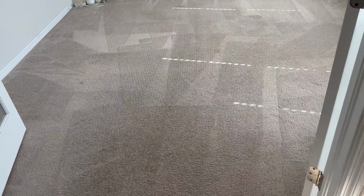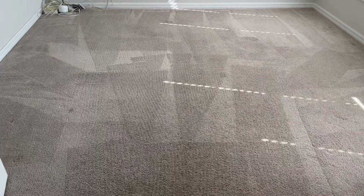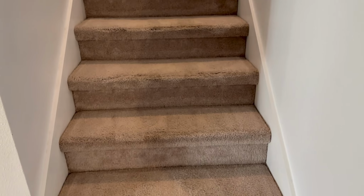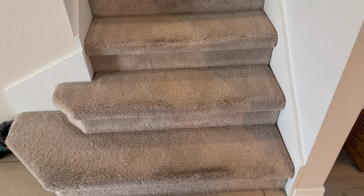All right, and that's a wrap. Look how good that looks. That turned out really, really good there. So we are just all wrapped up here. Stairs turned out much, much better. Still quite a bit of wear, but hey, definitely a lot better, and we're gonna be on to the next one.